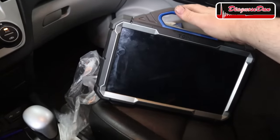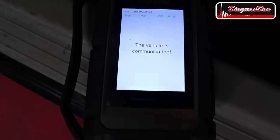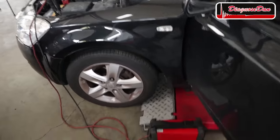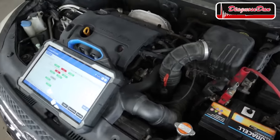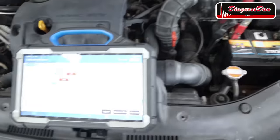So the next step is to scan the system for fault codes. So I hooked up the dongle to the vehicle, and as you can see, the vehicle is communicating. So that's a good thing. I turned on the ignition and I scanned the entire vehicle for fault codes. I also hooked up a battery maintainer because we only had about 11.8 volts. And this way we don't have to worry about the battery voltage during our diagnostic process.